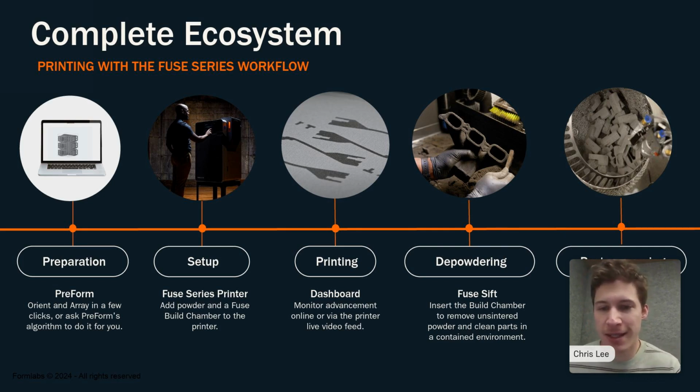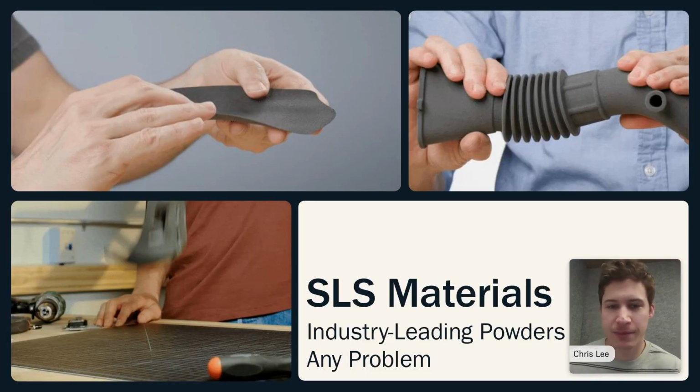Depowdering, that is the Fuse Sift. You can see some of the brushes and roughly how much powder you want to remove. Most customers, most geometries, you can get 80%, 90% of the powder off in just a few minutes. That last 20, 10% will be removed in the blast via that automated process or the manual process as needed.